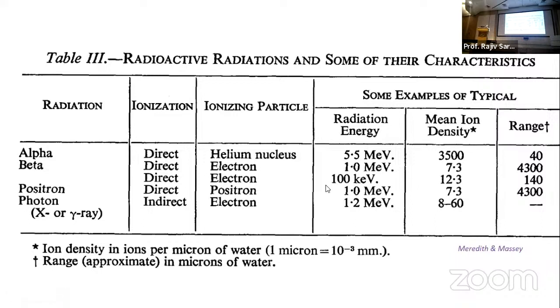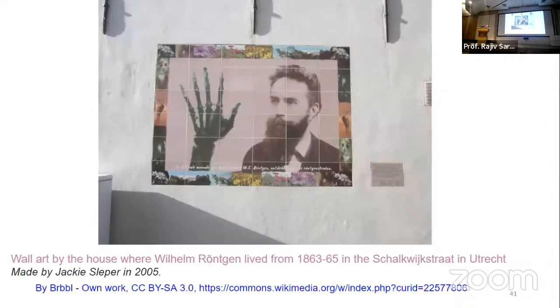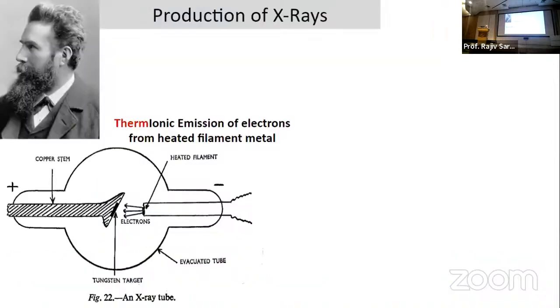Positron I'm not talking about, because positron emission tomography is only for diagnostics, and in terms of treatment it is not applicable. When we talk about imaging, we will discuss positrons in more detail. Okay, so I had shown this picture, and now I will talk briefly about the production of X-rays, and then this first lecture will be over.